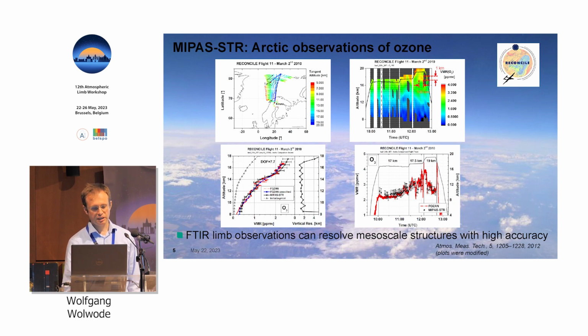Down here you can see a single profile retrieved from the MIPAS STR observations, so the black profile that you can see here. The gray profile is the initial guess and a priori profile, which looks very different. And the MIPAS STR profile really nicely agrees with the in situ observations, which are shown here in red. And we obtained here a vertical resolution of mostly 1 to 1.5 kilometers.